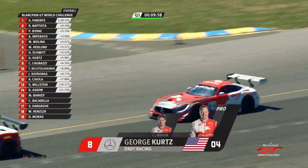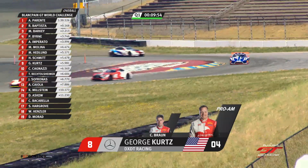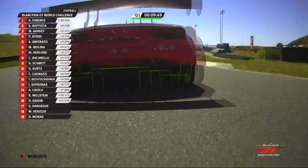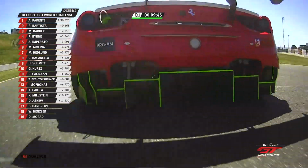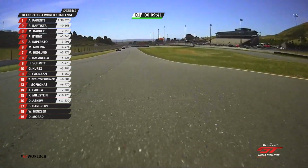That's the one thing I've been impressed with David Askew. He had that massive hit at Coda earlier this season, but he seems to be able to bounce back and put that behind him relatively quickly. Sometimes with a driver who has less experience, you have a big incident like that, it can really sap your confidence, but for David, he seems to be able to rebound quickly.